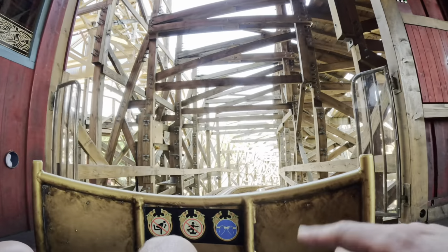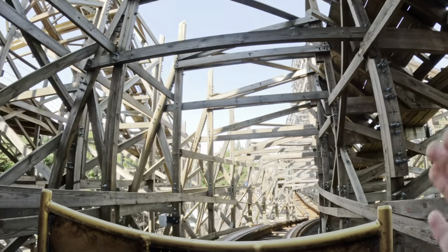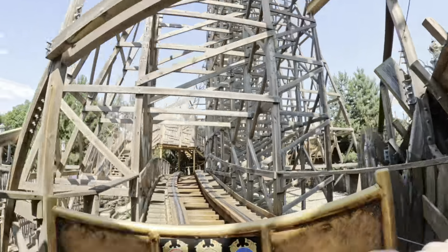Just starting behind us. There we go, fantastic. Here we go on Woden. Front row again. Front row again. There's front row queues, so this is brilliant for the point of views for you guys. Yeah. Here we go, Woden. What a coaster.